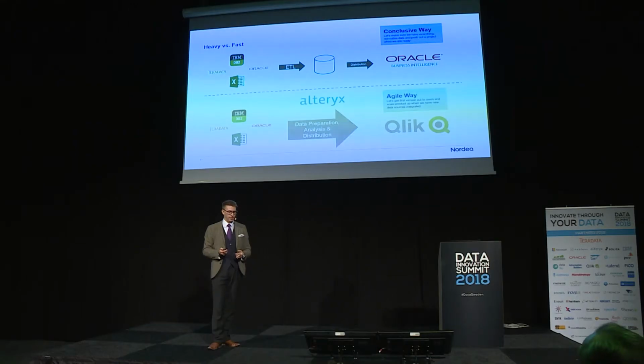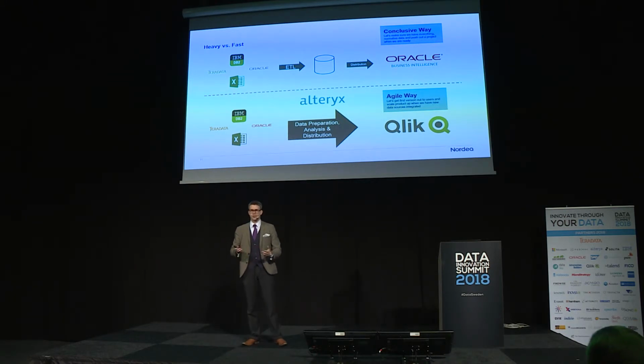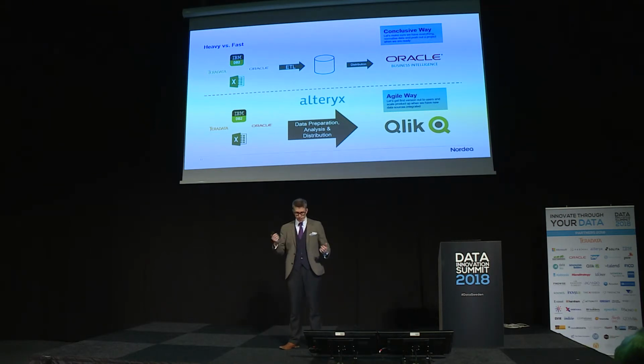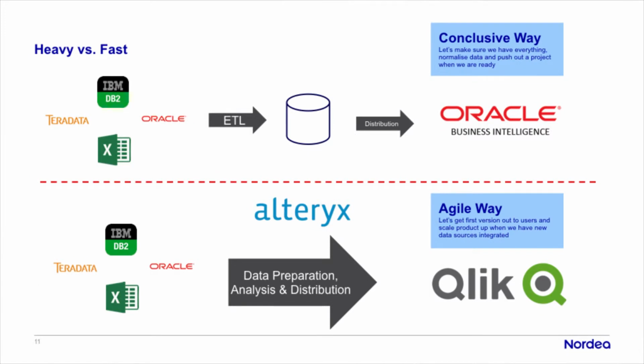So what we actually started thinking next is that let's do it the agile way. So instead of building some master database, let's build it agilely. Let's get some first version going. Let's just use some ETL tool. We decided to have Alteryx as the data preparation and analysis tool so that we can just get the data in one place and get them into files and get some first version for the users. And we decided to have Qlik as the distribution tool to show to the users.